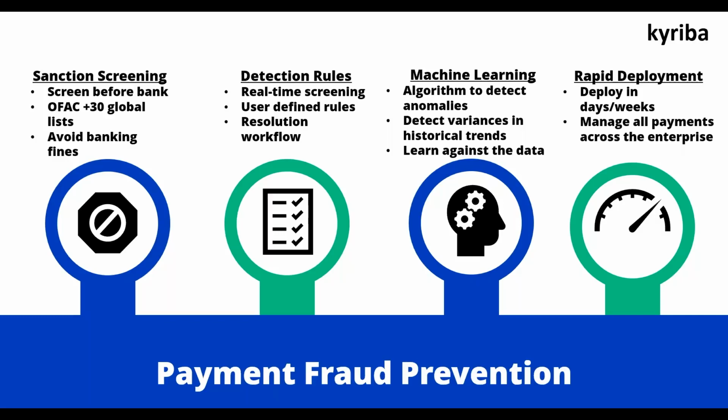Sanction screening is something that many organizations will talk about as their fraud solution. At Kyriba, we view it more as a compliance issue, not as much as a fraud component, but I'm mentioning it because many other organizations look at that as being key to their fraud solution. In addition, detection rules and machine learning.